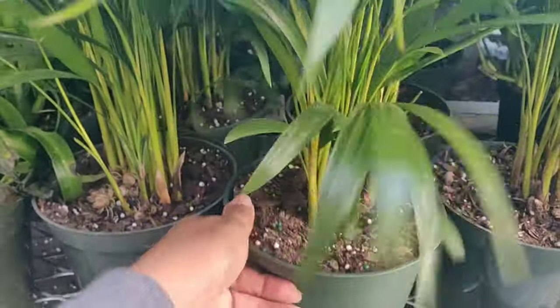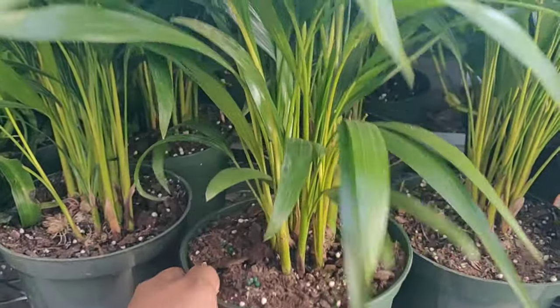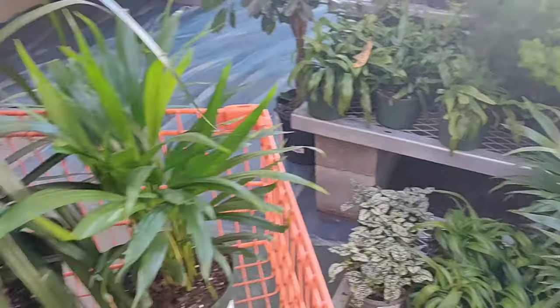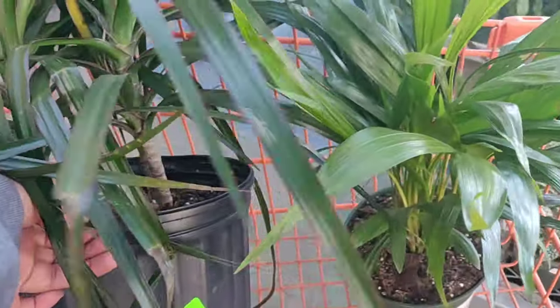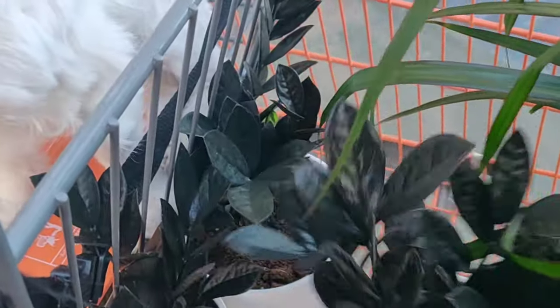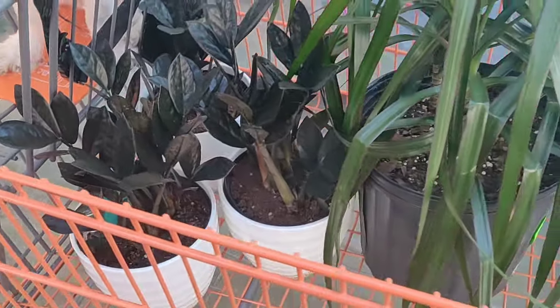$6.98. I might get one of these. Areca palm, $6.98. I've been wanting one of these. Is going in the cart. By the way, y'all, I did already pick up some stuff. This one is a marginata I got for $4. It's three of them in here. And I have stocked up on ZZ Raven.